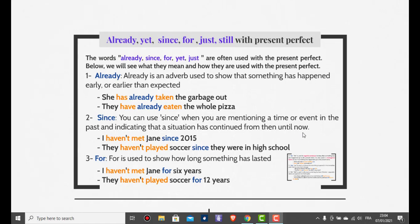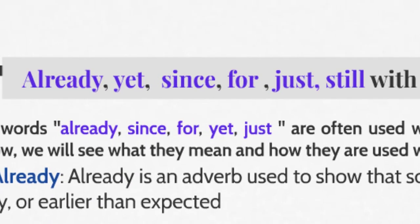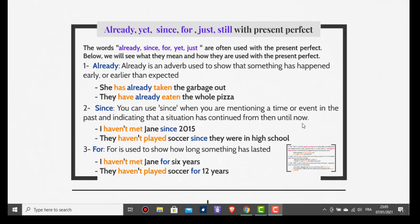So here I am again today with another video, and this time I'll be introducing the present perfect continuous. And there is something also very important that I'd like to introduce today, which is a few words that we use with the present perfect tense. These words are already, yet, since, for, just, and still. Now, when we use these words, the meaning changes slightly, and we need to be aware of their use and their meaning as well when we use them with the present perfect tense.